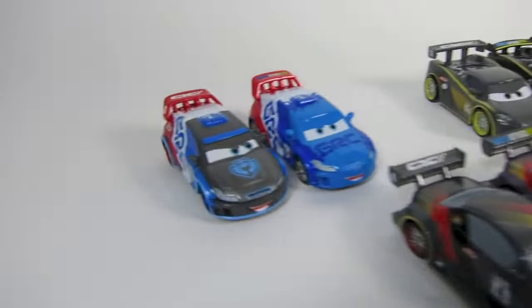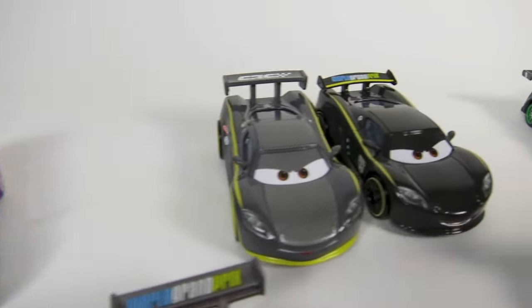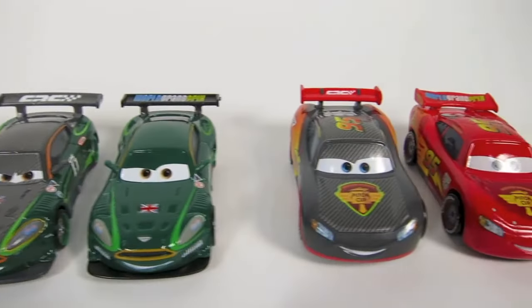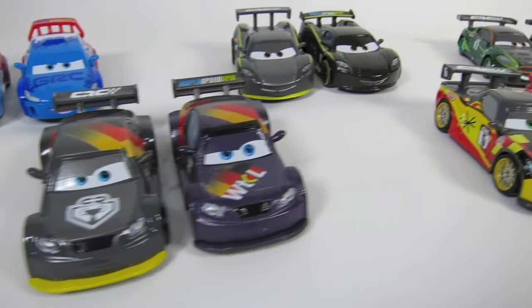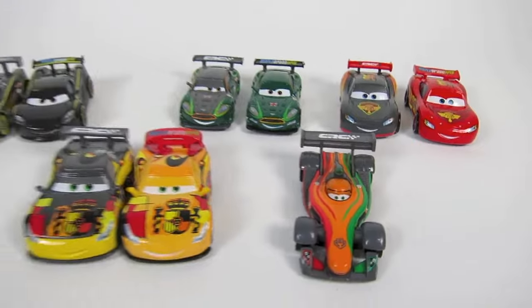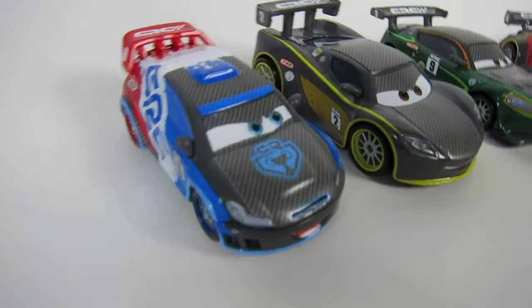Here is a comparison between the regular World Grand Prix racers and the carbon racers. Pretty cool, huh? These carbon racers are awesome. Which one do you like the best?